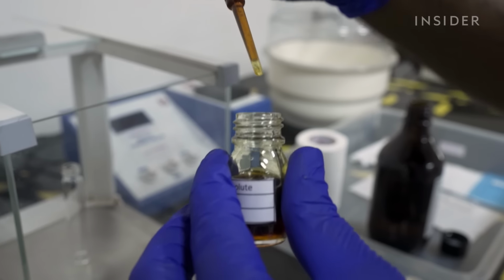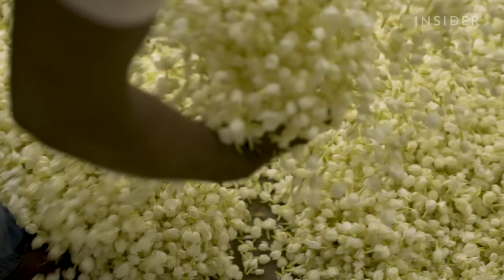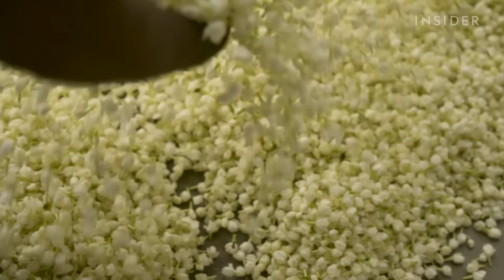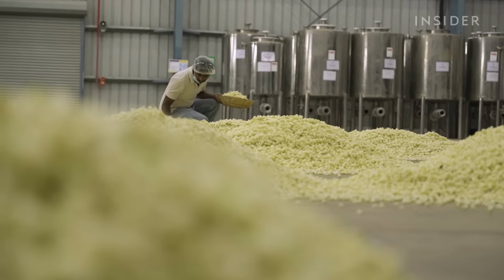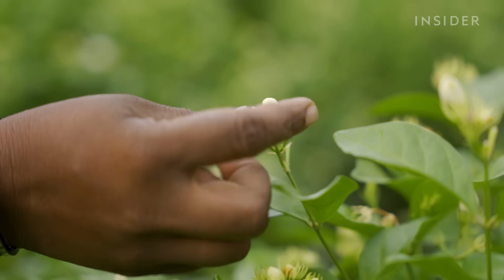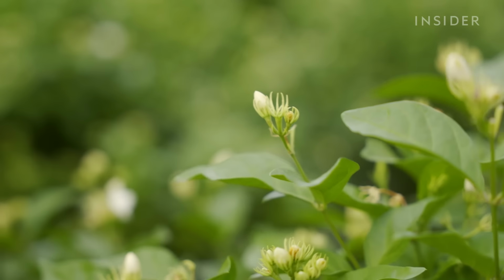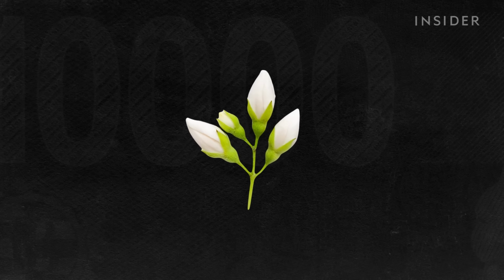Jasmine sambac is the most coveted of all jasmine flowers, hence the high price. At its peak, jasmine sambac flowers can cost 10 times more than other types of jasmine. And when it comes to the final price of the oil, the majority of it depends on the cost of the flower itself. About 60%, the bulk of the cost, is attributed towards the flower cost itself. So it varies depending on the price of the flowers every year.